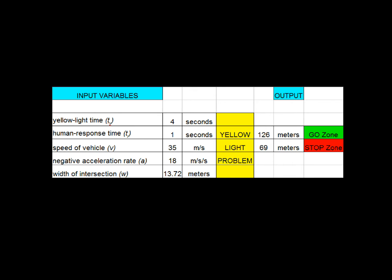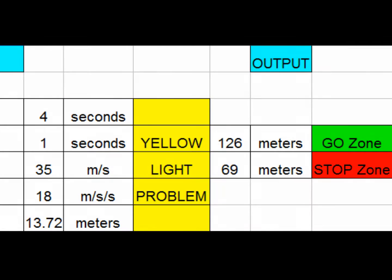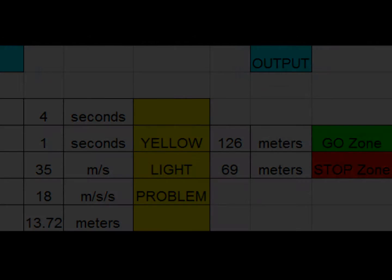It was 13.72 meters. Put this in with the 35-mile-an-hour speed limit and the reaction time of a semi-distracted human being of 1 second, and you get that the go zone is 126 meters and that the stop zone is 69 meters. But really the stop zone is infinite because you're not going to keep going if there's a car stopped in front of you, are you?